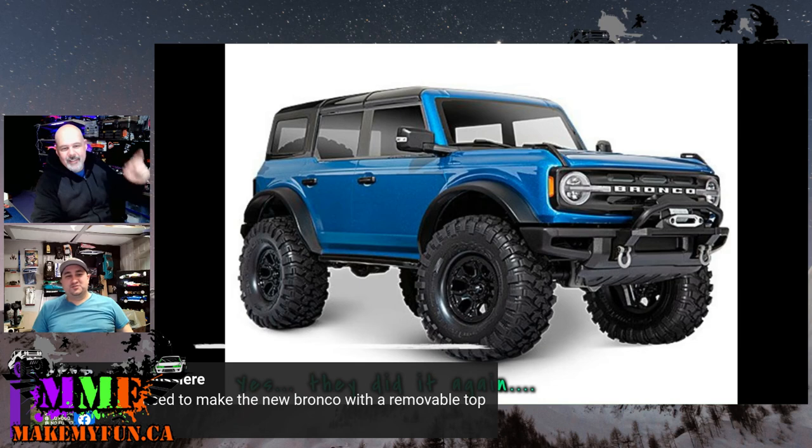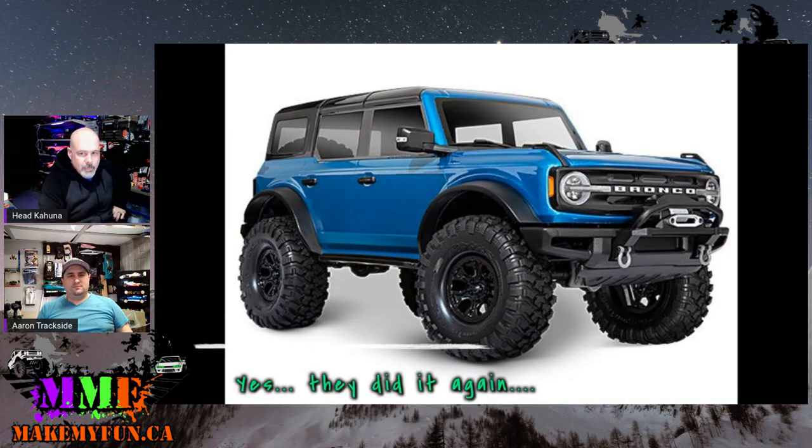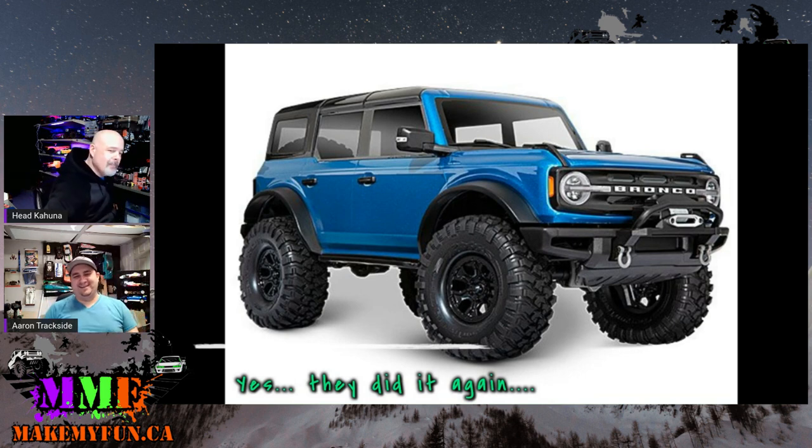Maybe. Structural. That's 100% right. They need to make the removable top for the Bronco. They totally do. They should be making this body so the top comes off. Somebody will. But I just don't know if it'll be anytime soon. And everybody remembers when Aaron is driving the Bronco, that's what he does. He just yells, Bronco! Bronco! Roof's gone, but yeah. Okay.